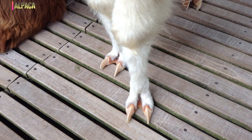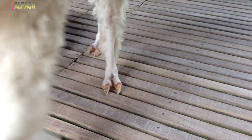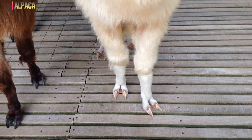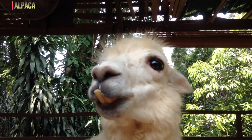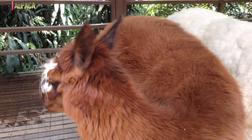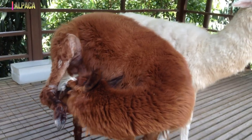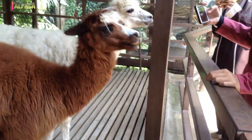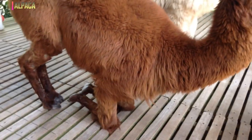Their feet have a unique structure which enables them to be very sure-footed and cause minimal damage to the environment. Each foot is made up of two toes, the third and fourth digits, which have a toenail and pad. The toenails extend off the front of each toe and curve to point toward the ground. The unique anatomy of their feet makes alpacas easy to keep and easy on the land.